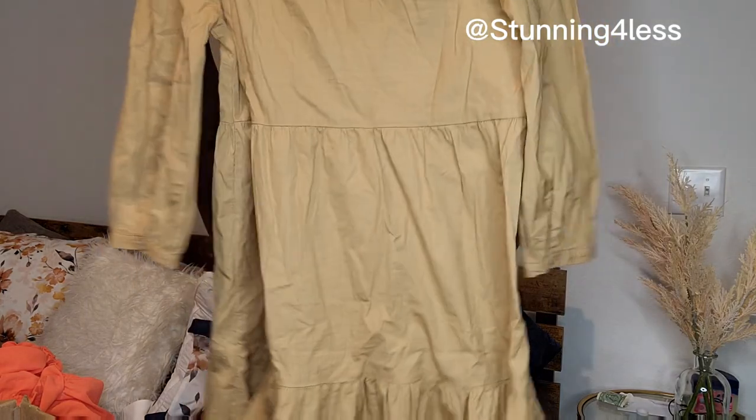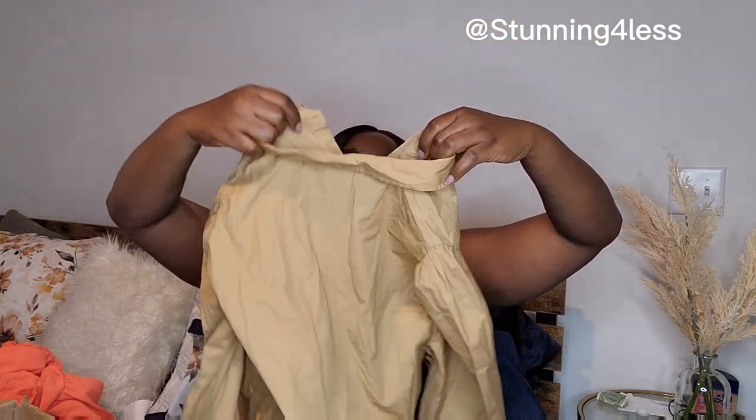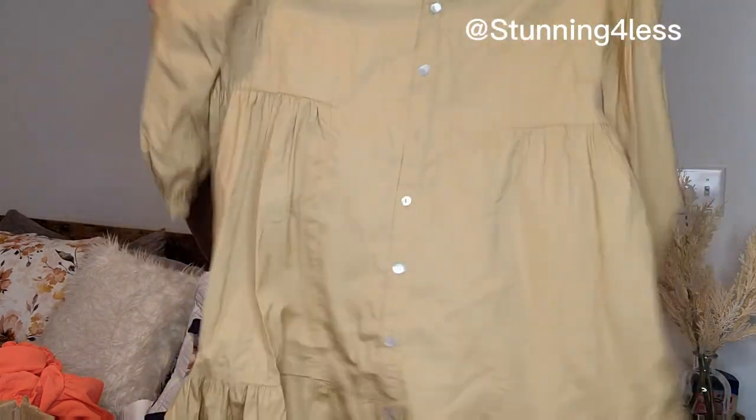Okay. I think this is the kind of button that you can find anywhere. So yeah, I'll see if I can just change that. But it's in great condition otherwise. And it's a size medium. And this one is really nice for the summer or spring. Next. I'm excited. So far, so good.